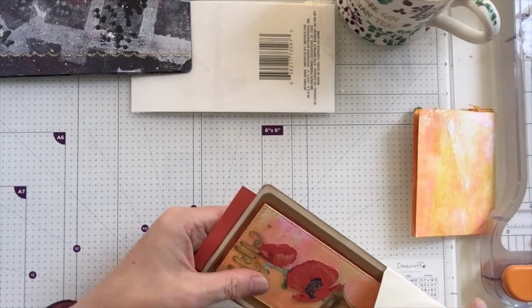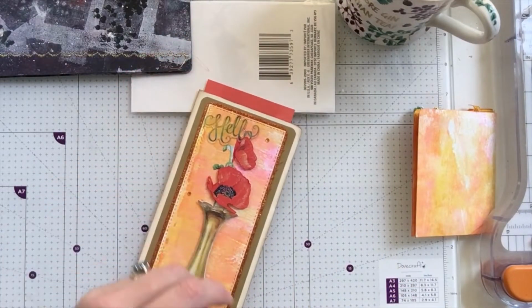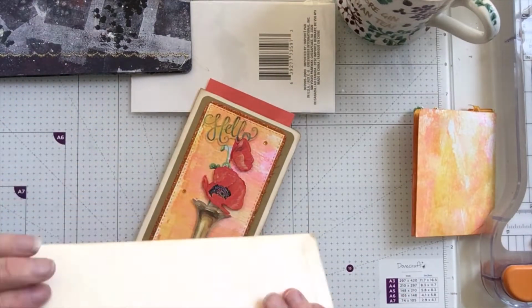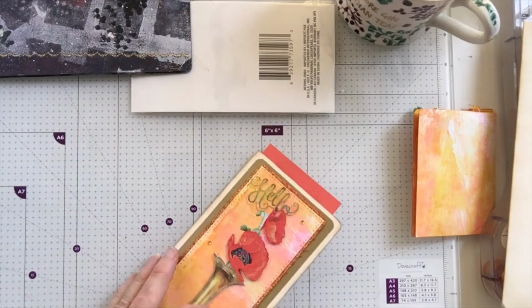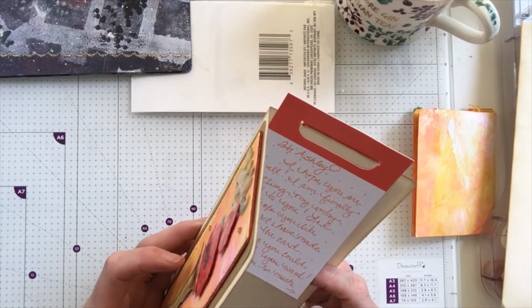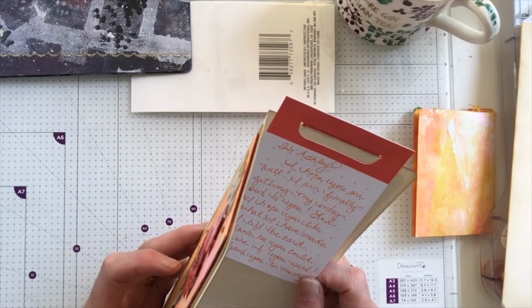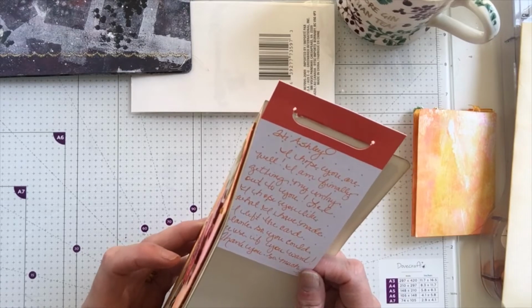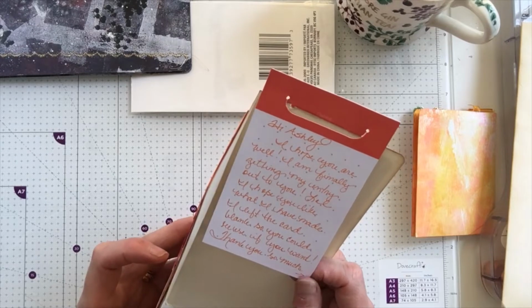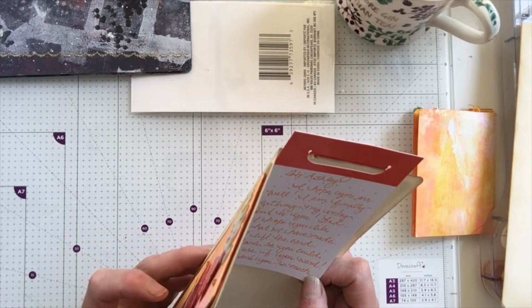So what is in here? This could be a card, maybe. That's really good quality paper. Oh, bless. So it says, "Hi Ashley, I hope you are well. I am finally getting my entry out to you."